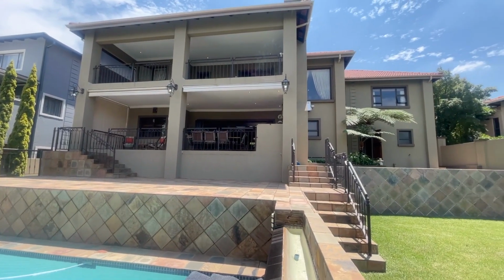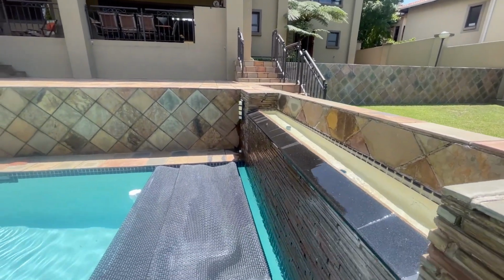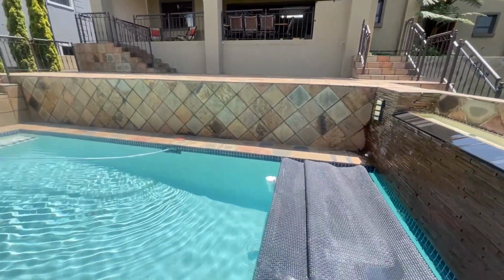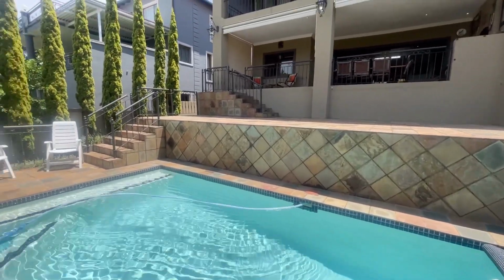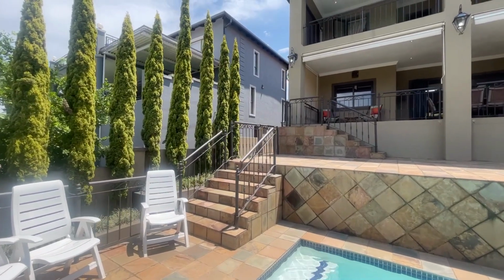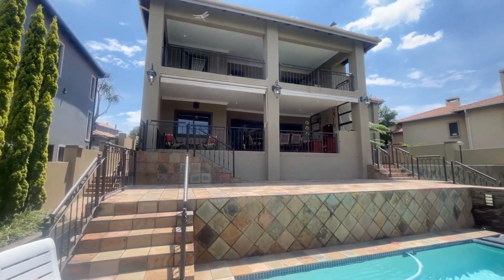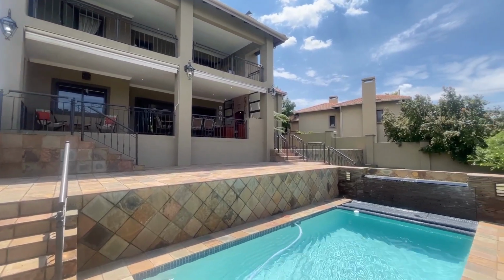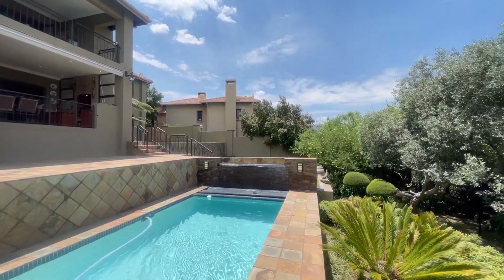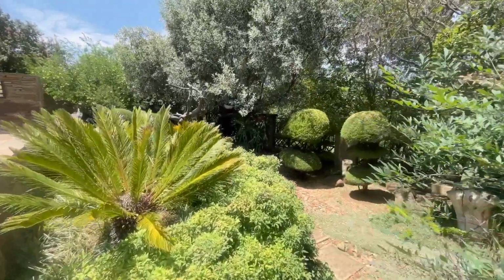And I'm basically now walking around the swimming pool and just showing you the water feature. The pool gets all the sun throughout, and it's so close to the patio, you can enjoy it all summer. Look at the view of your house. And now let's take a couple of more steps. This is now the bottom part of the garden.